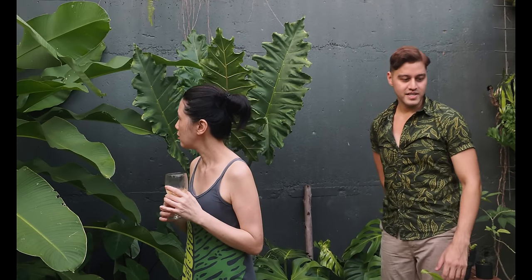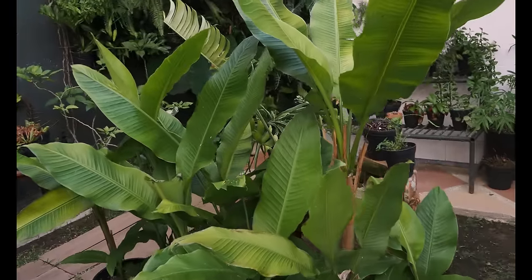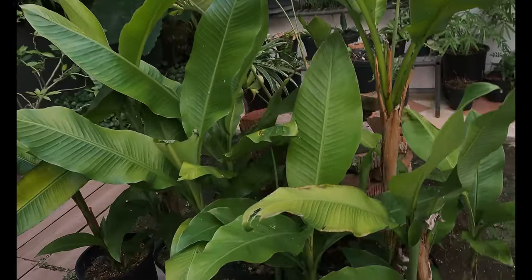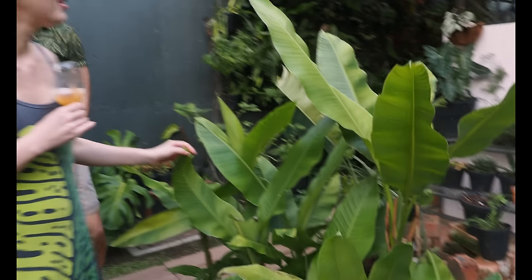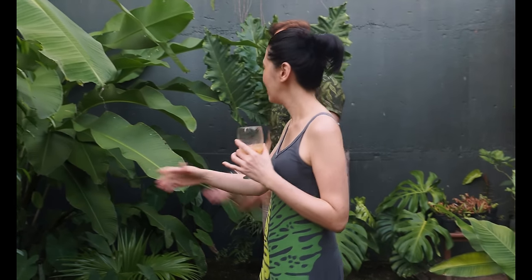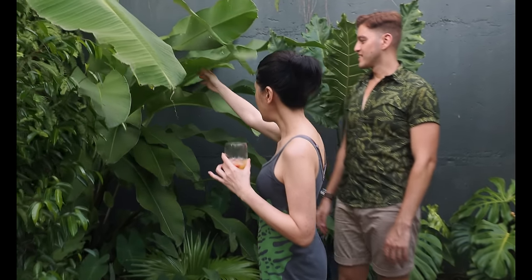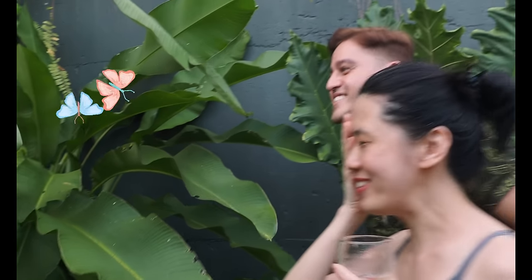And over here on the left-hand side, we have some ornamental bananas. They have the pink flowers, which are obviously not edible. But they grow so fast, so I had to split them into all different pots. Too many babies, you know? That's the thing about having too many plants. They keep reproducing. And then this is your mummy plant? This is a heliconia. I can't tell a banana versus a heliconia.